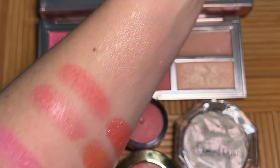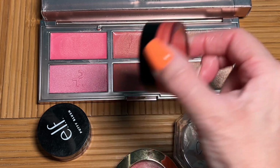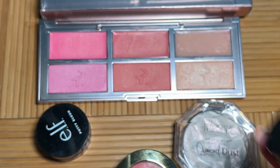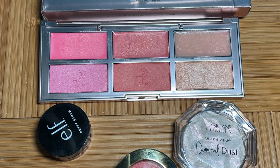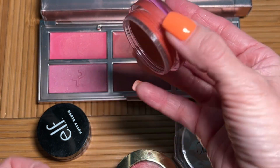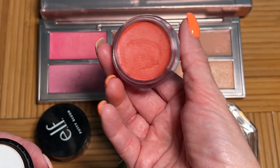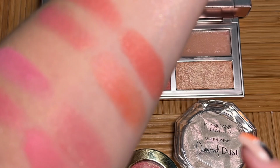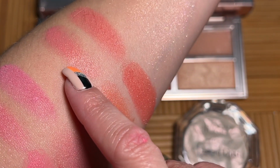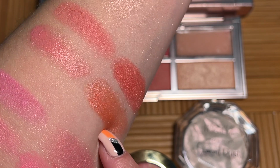Now let's move on to the second shade right here. So for the cream, I chose the e.l.f. Luminous Putty Blush. And this one, let me show you what it looks like. This shade is Belize. These are so good and they're so pretty. So here is the Patrick Ta cream, and here is e.l.f. Luminous cream.